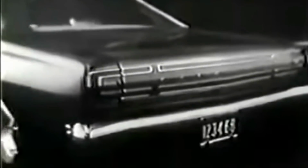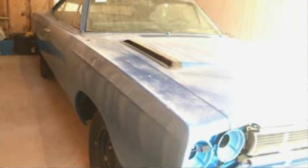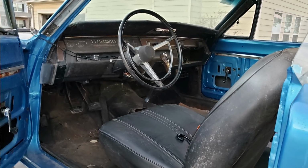'68 GTX, one of the new mid-size 5. About a year ago, I put out the word that I had pulled this car out of a barn and planned to restore it. And over the course of the past year that I've been working on it, I have received thousands of messages from you guys wanting to see the progress on the GTX.